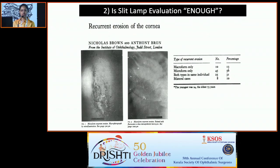Once you've addressed the triggers, you must ask yourself, is slit lamp examination enough in dealing with RCS? Historically, this is how we've been dealing with RCS. We look at them on the slit lamp. We classify the lesion as a micro lesion, the first picture, or a macro lesion. A macro lesion is known to be associated with traumatic RCS, and these are known to have frequent recurrences.